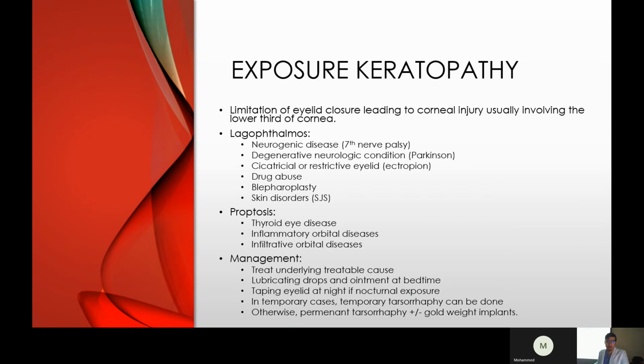Exposure keratopathy is a limitation of eyelid closure leading to corneal injury, usually involving the lower third of the cornea. It is lagophthalmos or proptosis related. Lagophthalmos can be from neurogenic disease or degenerative neurologic condition, cicatricial or restrictive eyelid, drug abuse, blepharoplasty, or skin disorders like Stevens-Johnson. Proptosis is from thyroid eye disease, inflammatory orbital disease, or infiltrative orbital disease. These are the conditions possibly causing exposure keratopathy.